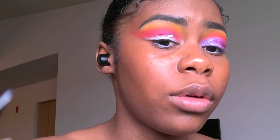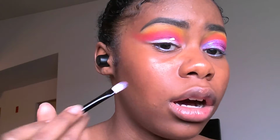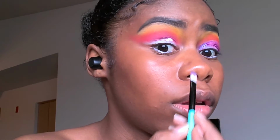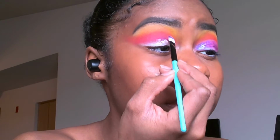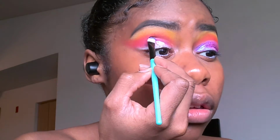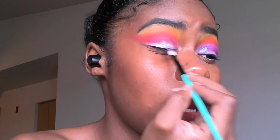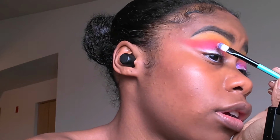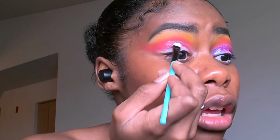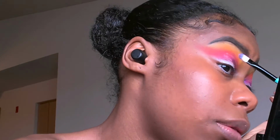And then I'm going to do that same thing on this eye. And I'm going to go in with the NYX glitter primer. So I just put a little drop on and I'm going to pat it out a little bit. And then I'm going to lift my eye up and see where it lines up right there. And take a line from my inner corner to that point. Like that. And then I want to actually take the brush, just the shape of it, and pat it like that to make the rounded part. And then connect it. Maybe make it a little bigger.